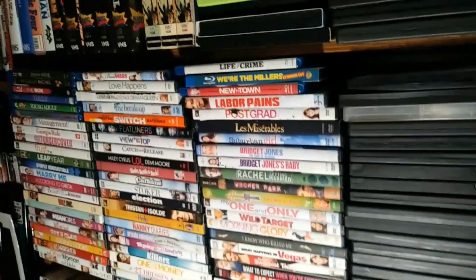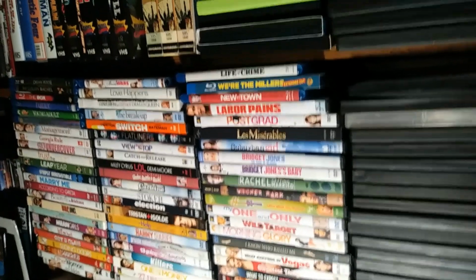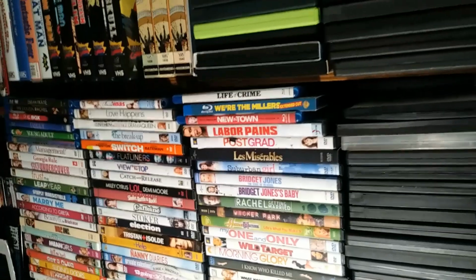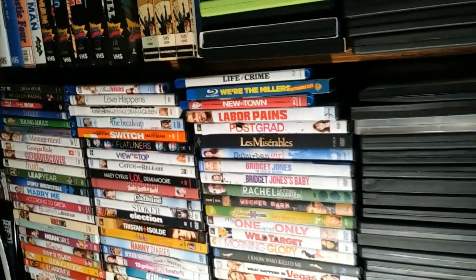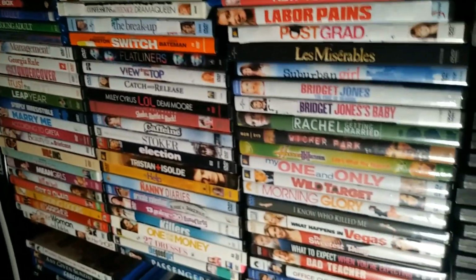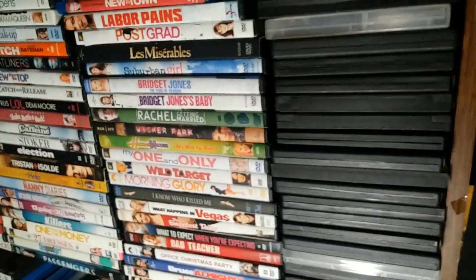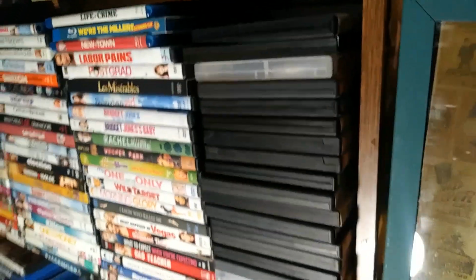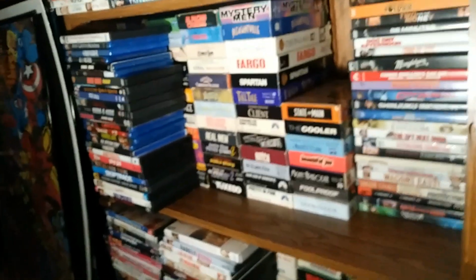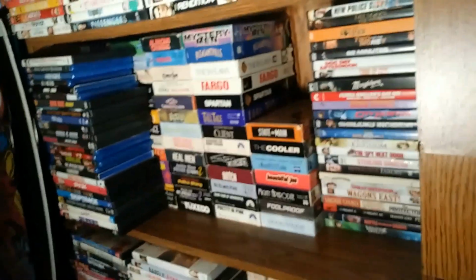The fourth shelf is kind of my romantic comedies and actresses. So some Lindsay Lohan, Miley Cyrus, Jennifer Aniston, then just kind of a mixture of the rest there. Fifth shelf here is my Al Pacino, Jackie Chan, and William H. Macy.